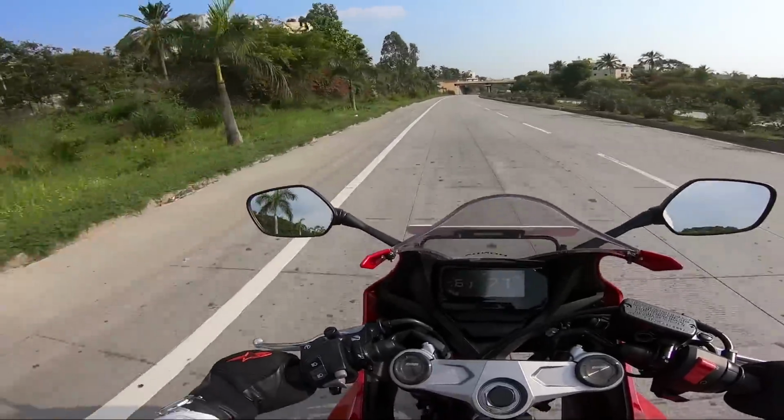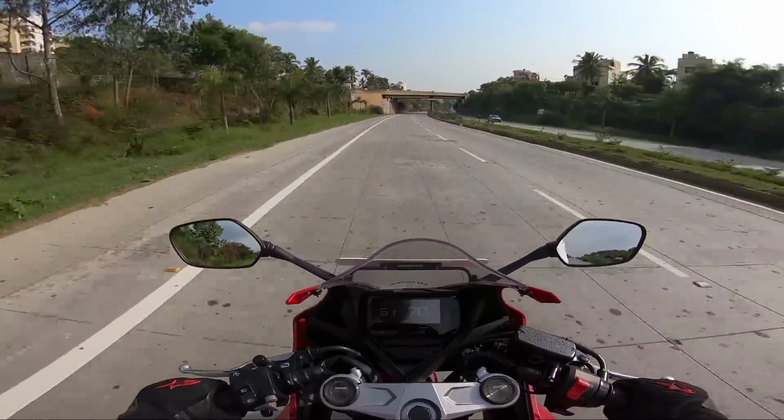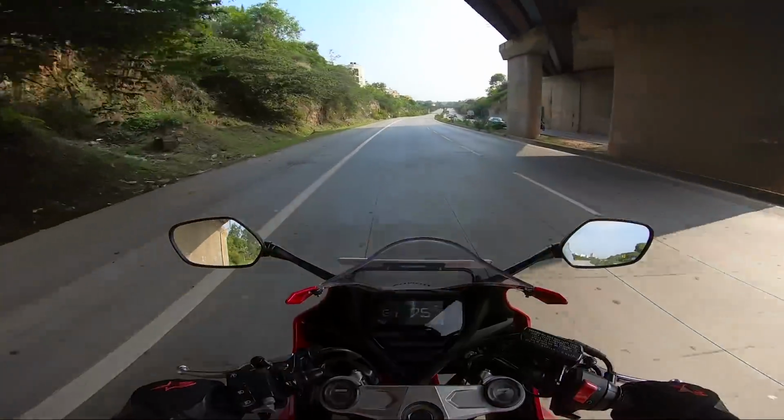It's almost like you'll be saving around 6 lakhs with you, and with 6 lakhs you can do whatever you want for the next 3-4 years. You can go for long tours, you can take resorts, you can stay there, you can stay in forest.